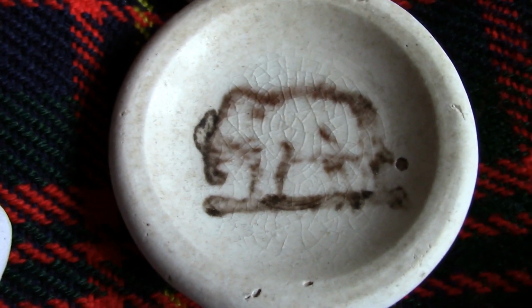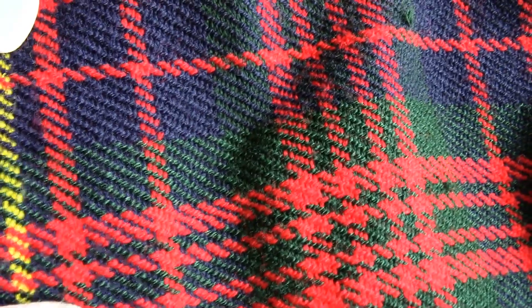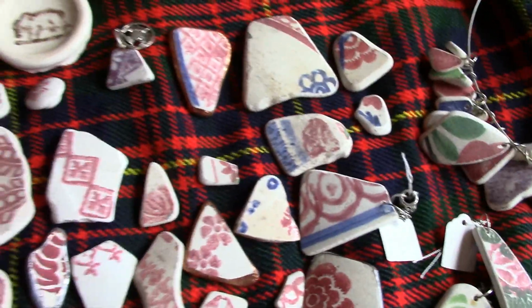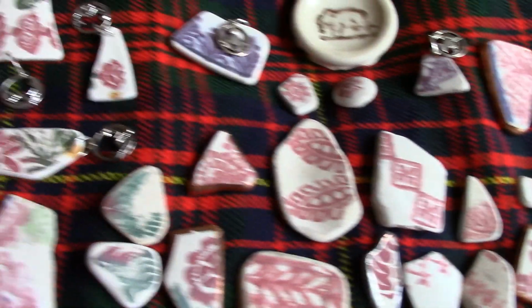Now, I'm just going to explain about the kilt. It's a Cameron kilt. It's Scottish. My second name is Cameron. I'm a writer from the East Neuk of Fife, and I collect pottery on the beach. So this is some of my collection, which I've tried to structure for you so you get a good overview of what you're about to see.